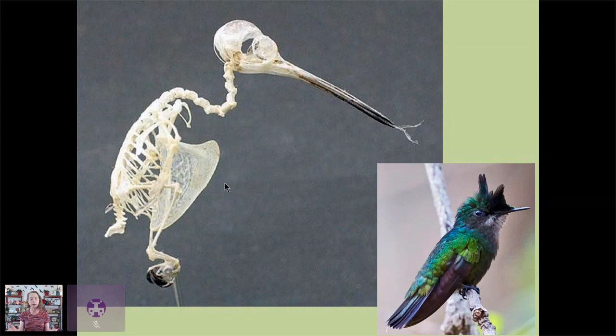And of course, the hummingbird family is unique for being able to fly not only upside down and backwards and doing loop-de-loops in the air, but hovering. They hover at flowers. And so about 30% of their weight is those flight muscles. Those attach from the sternum and they attach to the wings.